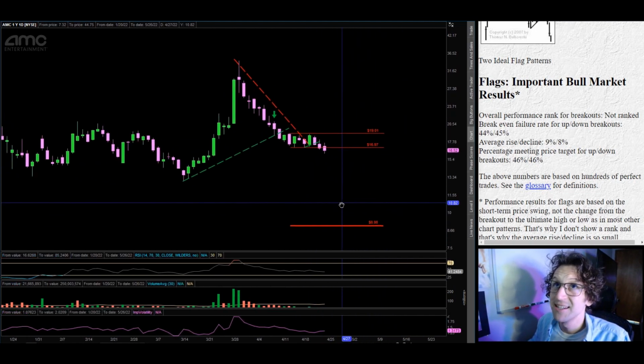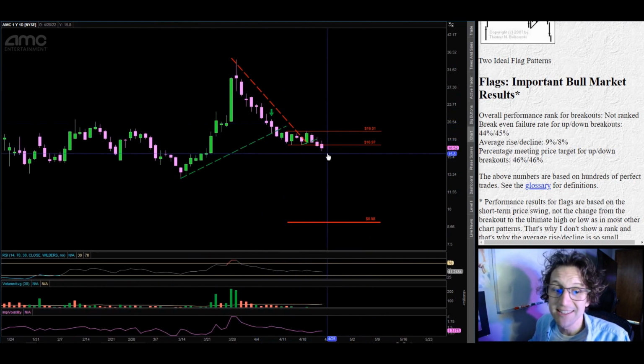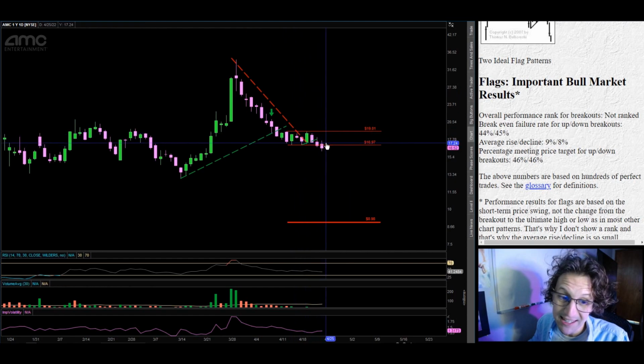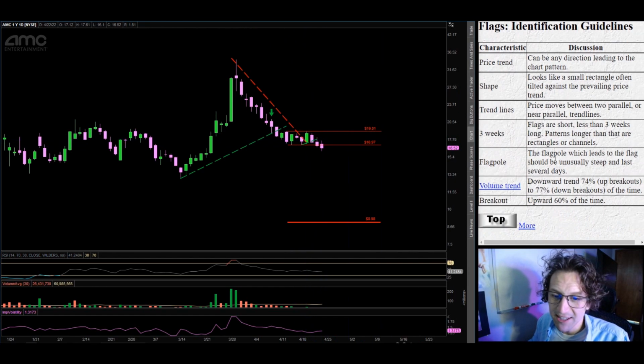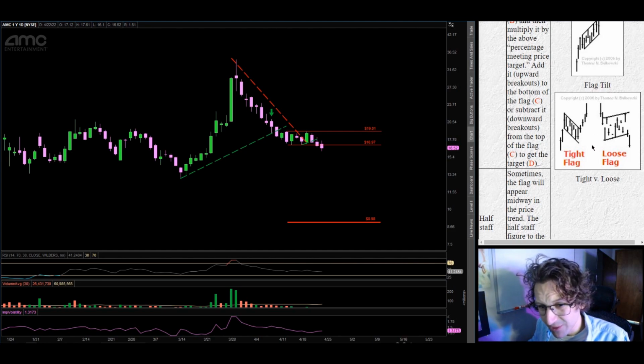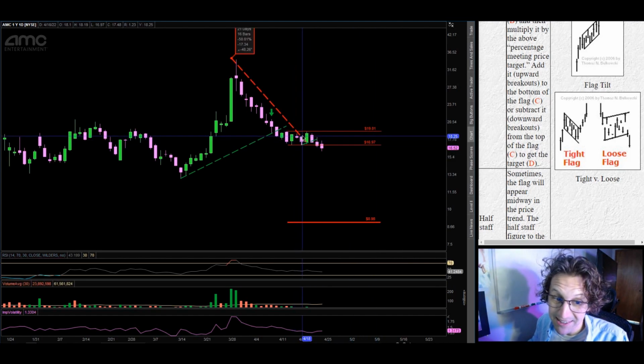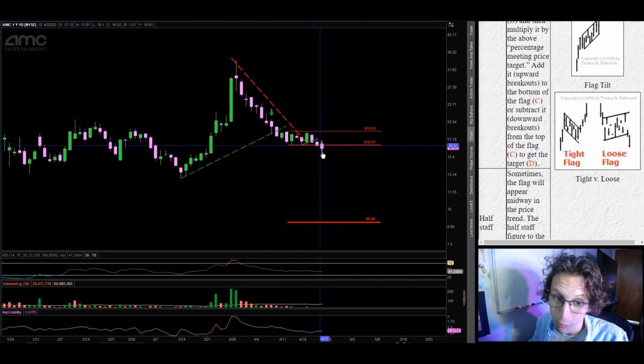898 is realistic for this kind of a decline with this kind of a flag setting up. It's a tight flag too. This is tight. Loose and tight flags are a big deal. The overall looseness or relative tightness of the flag can greatly contribute to its strength once it breaks out. Here's a loose flag and here's a tight flag, and we have a tight flag. Only a little bit of space here on either side of 2 candles, but really it was just back and forth, rectangle style.